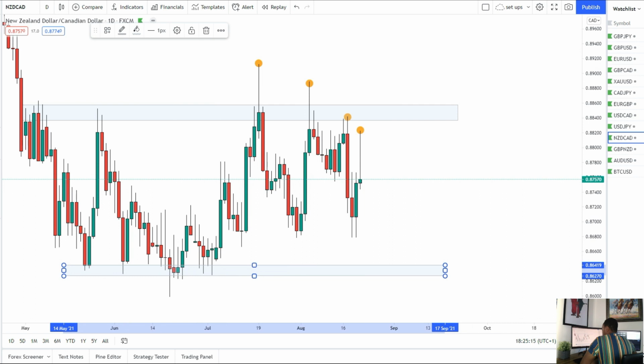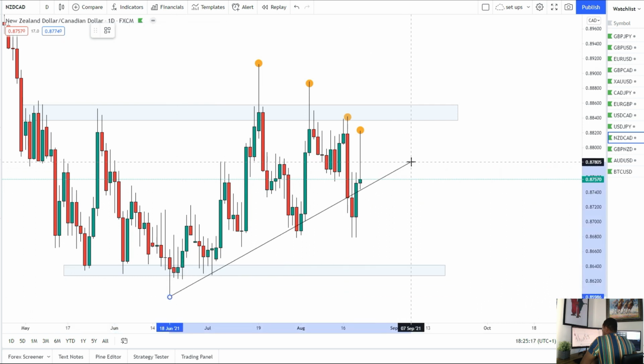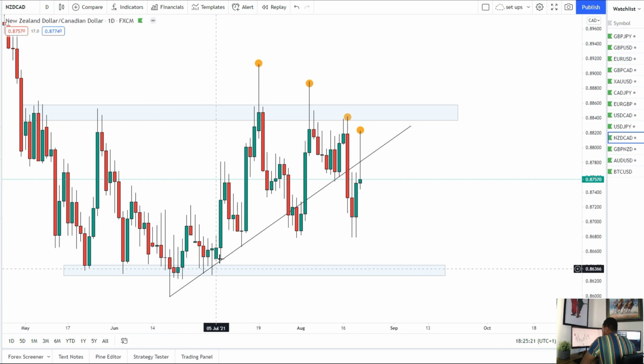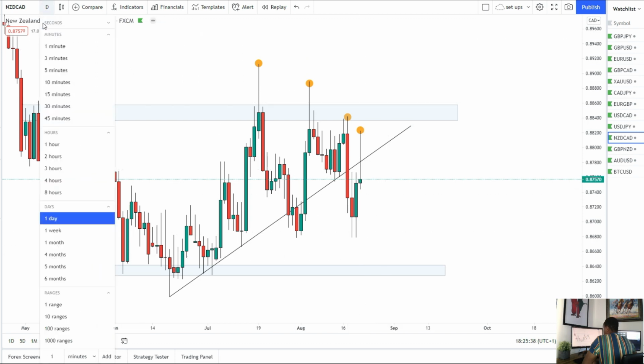Again, we were also looking at this trend line here as well. So if I just connect these wicks here, you can see we had the first test there, second, third, broke through, false break, we got back above, and we were retesting that as support, which was another reason we were looking for those buys coming back into that trend line. However, we broke through again and now holding as resistance with that wick. So I think as long as that keeps up, I do see more downside for NZD CAD.